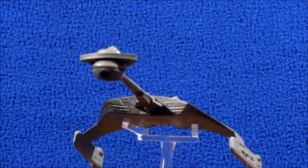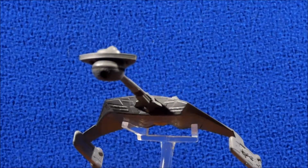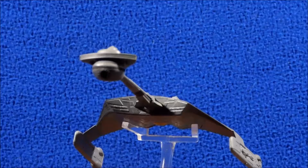I absolutely love this design. I used to have a whole group of these hanging from my ceiling when I was a kid. Most of them my father built for me, but I'd built a couple of them, like I said. It's just an iconic design. It looks menacing when it's coming right at you, and they were notorious for making it look like it's coming right at you in any of its screen appearances.